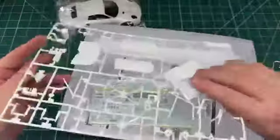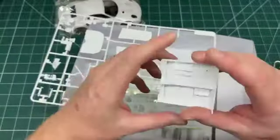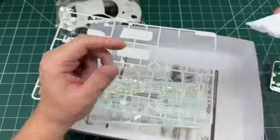A couple of bits off the sprue, that's unusual. Floor, there we go. Yeah, basics of the floor, seat mount, etc. That's quite neatly done. We've got a sidewall detail. And I've thrown that on the floor.